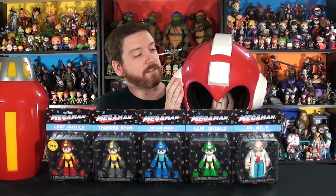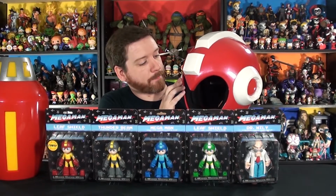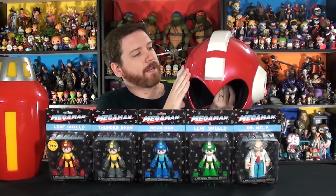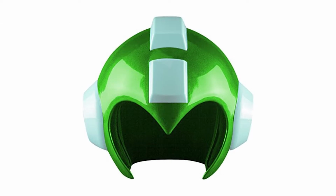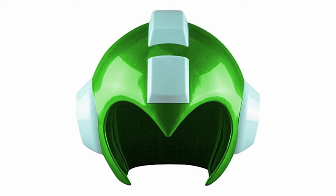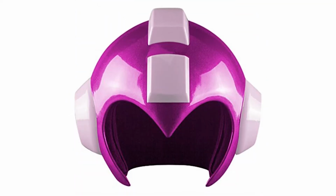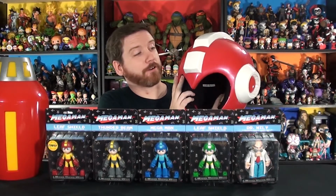But this is actually a Mega Man helmet. This is an official one from Capcom. This was the SDCC exclusive from 2016. Now these are officially distributed by Capcom, and they came in 5 colors, because of course, it's Mega Man. You gotta have a color scheme. You could get this in the standard blue bomber helmet. This one is the Rush adapter variation, the red helmet, and I believe you could also get it in green for Leaf Shield. I believe they made gray for Bubble Lead, and pink for the Quick Boomerang. So I believe there were 5 different colors released for this guy.